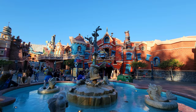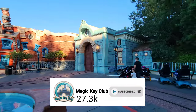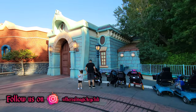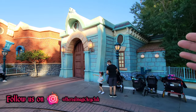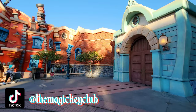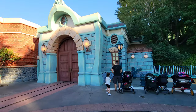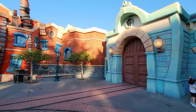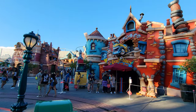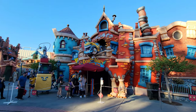All right, guys, so let's start this tour off. Supposedly, this building here is going away. That's the Jolly Trolley, I guess that would be considered its roundhouse. That's where they park it if it was actually in operation. And, of course, everybody knows Roger Rabbit's Car Toon Spin, which we will be riding later on. Hopefully you guys will enjoy that.